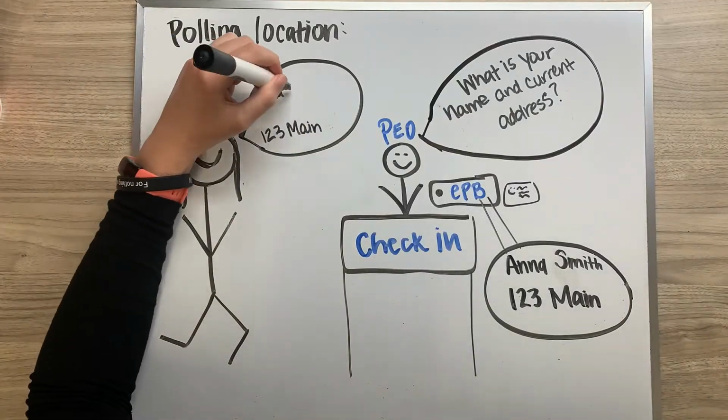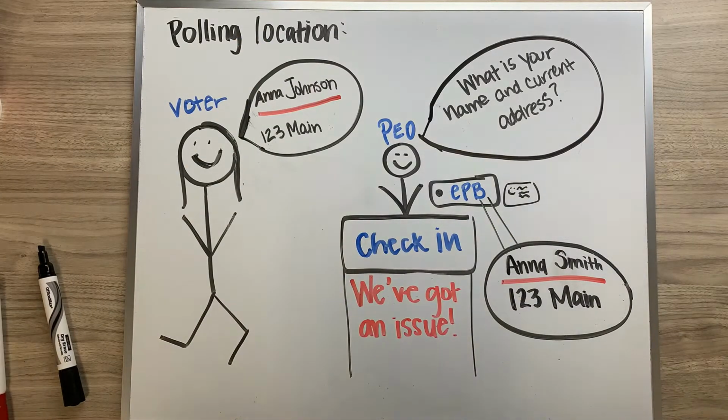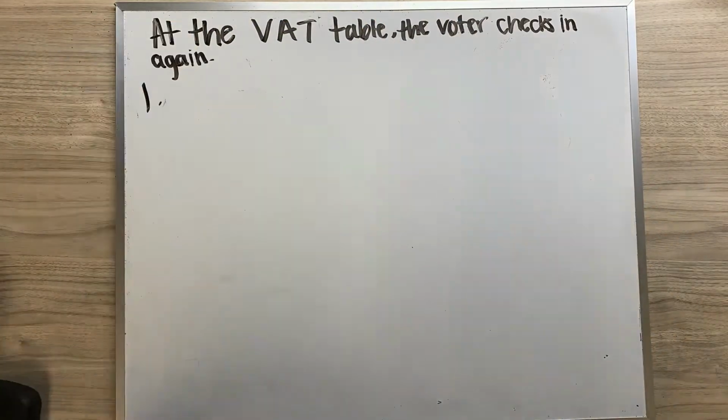and unscanned ballot bag. What if the voter says a different name than the record in the e-poll book? This happens frequently with changes in marital status. At the check-in table, after providing ID, the voter verbally provides their name and address. But if the voter says, "My name is Anna Johnson," while the e-poll book says, "My name is Anna Smith," the voter needs to be directed to the VAT table, where they get checked in again.